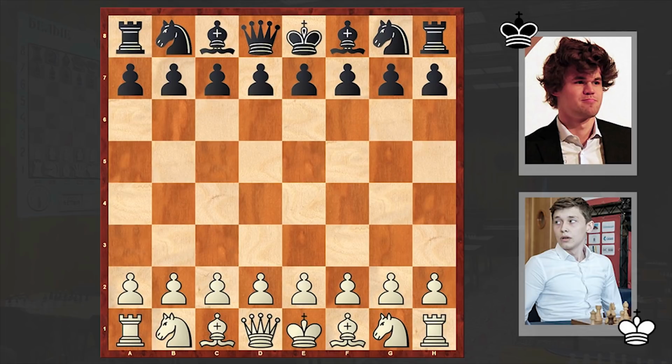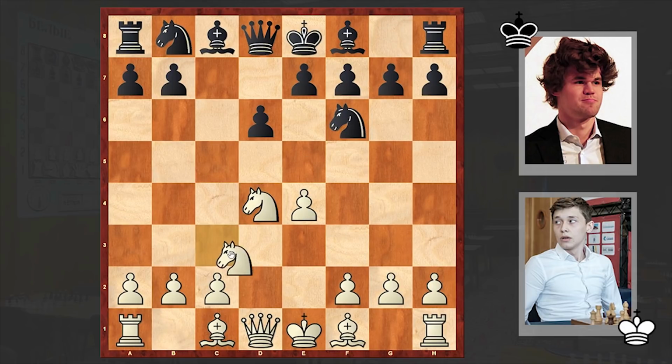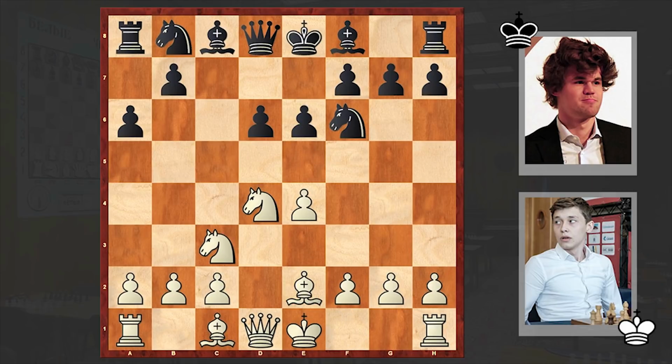The Russian chess grandmaster, 18-year-old Andrey Esipenko, had the white pieces and he opened with e4, to which Carlsen answered with his usual Sicilian defense. d4, c takes d4, knight takes d4, knight f6, knight c3, a6. Neither variation is on the board. Bishop e2, e6. Black is setting up this Scheveningen setup.